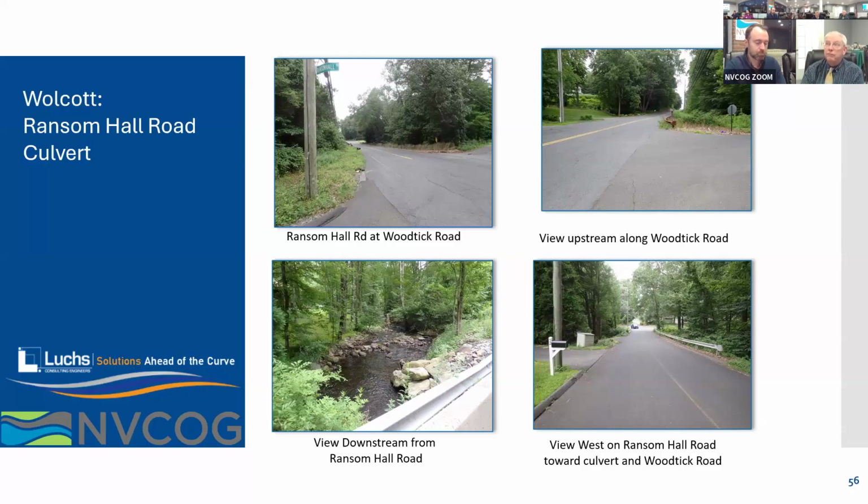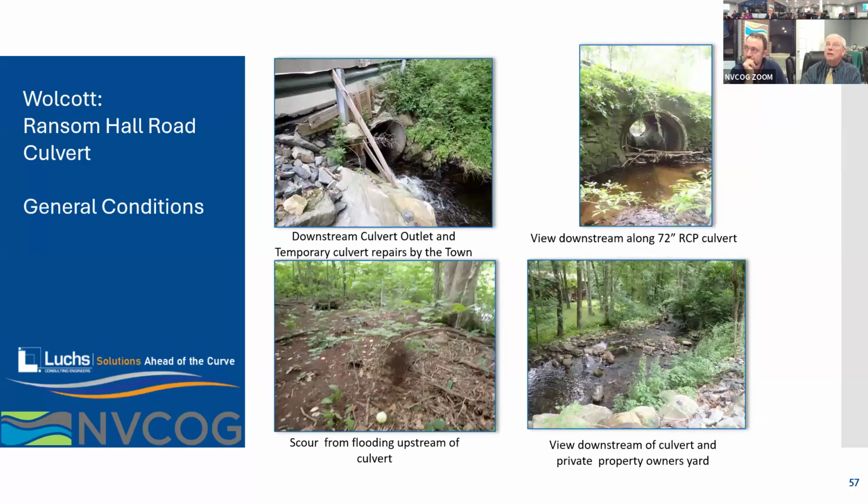But downstream, Lindsay Brook is a very nice stream. It's a good candidate for having fish habitat, and it's a good candidate for doing something like this with a slightly larger culvert. Next slide, please. That's a picture of the culvert in its current conditions. The town did temporary repairs on it, still there today.